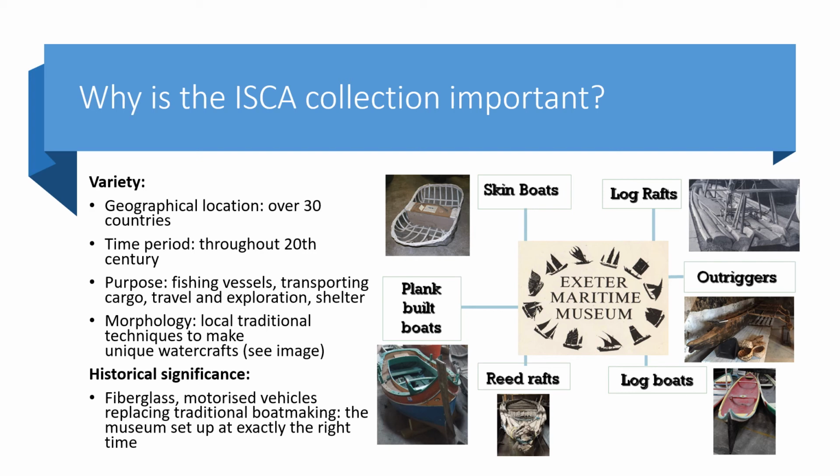Their purpose also varied. We see fishing vessels, transporting cargo, travel and exploration, and even shelter, such as the umiak boat, which is considered a form of architecture as well as a substitute for home of indigenous people of northern Canada. And even if they had the same purpose, no two vessels were exactly the same, as they were made with techniques specific to indigenous boat making traditions from different time and location. Thus, the collection's main significance lay in displaying collective human ingenuity in watercraft making.